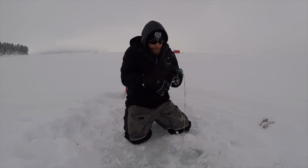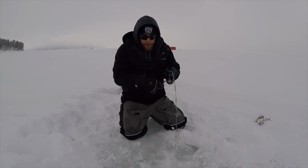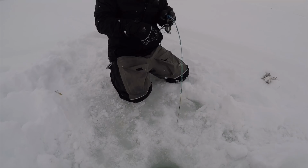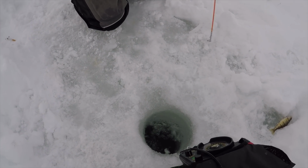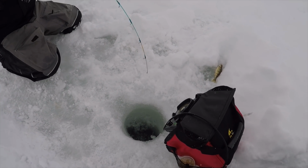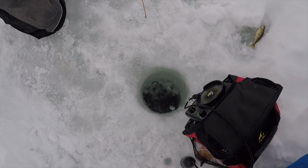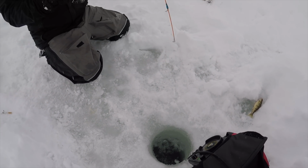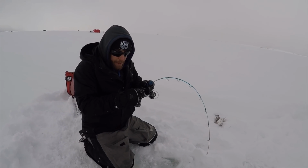Got another one here. This one's like back to back. Brian just released one and he just popped another. Looks like a good size. This one's a big fish too. It's big and hard. See how that was. Gonna be a big one.